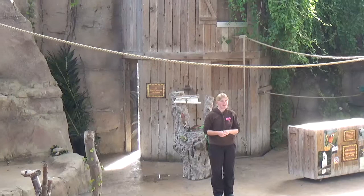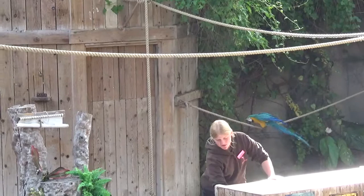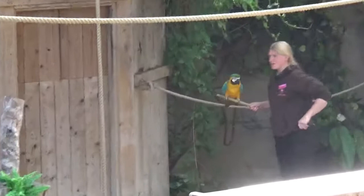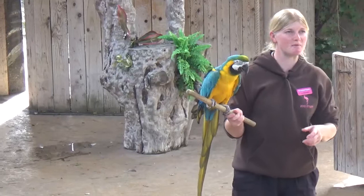Now we're starting this particular show off by introducing you guys to one of our performers. We've got Sally out to join us. Sally is a blue and gold, or blue and yellow, macaw, and you can see where she gets her species name from by looking at the colour of her feathers. These birds are highly intelligent. You've got to keep them occupied, and you can't let them get bored.